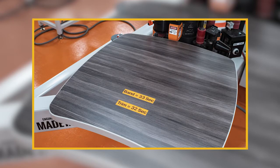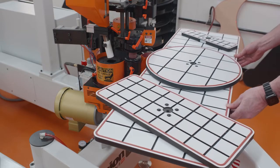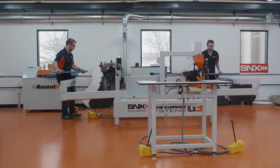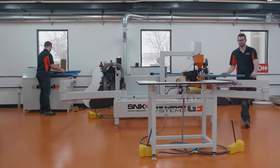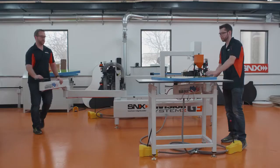This way you, the customer, have an idea on cycle times, quality, and how really easy it is to edgeband certain contour parts. Upon delivery of your new machine, one of our highly trained technicians will arrive at your facility. This on-site training includes maintenance, controller, and safe operation.